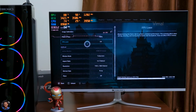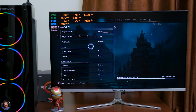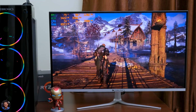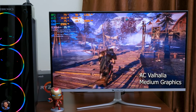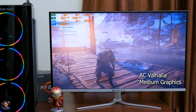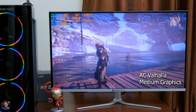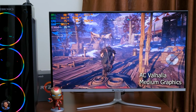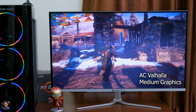Lastly, let's also play Assassin's Creed Valhalla. We're doing this test at 1080p medium graphics, so let's see how it goes. See, Valhalla is a very graphic intensive game, but not bad guys. Based on my testing, we were maintaining around 40 to 45 FPS on an average. Lower the graphic options and you can easily get a constant 55 to 60 FPS.